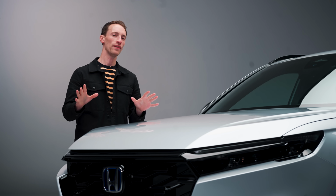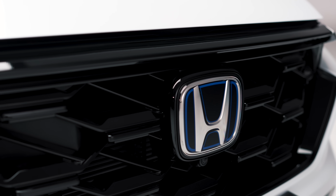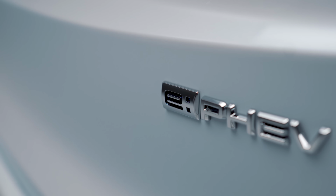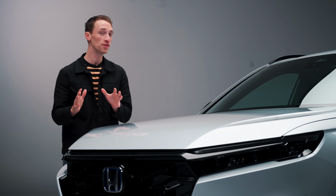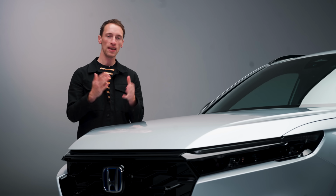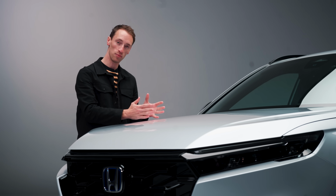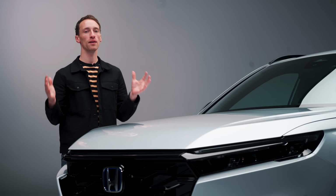Now, one area where there hasn't been a huge change with the CR-V is under the bonnet, because if you go for the new hybrid CR-V, you're effectively buying a very, very similar setup to the old hybrid CR-V. But what is new with the 6th generation CR-V is now having the choice to get a plug-in hybrid version of this car. If you go for that, then you still get a very similar setup to the regular hybrid version of this car with a 2-litre 4-cylinder petrol engine, but the difference is you get a much bigger battery.